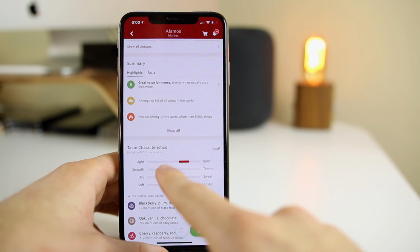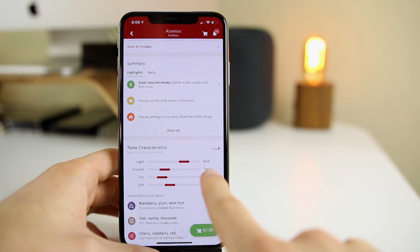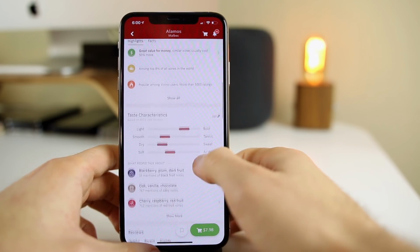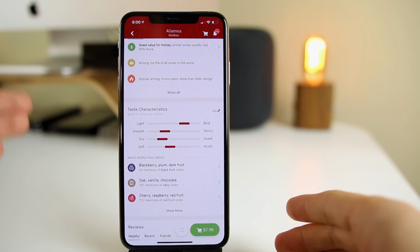And then my favorite part right here is the taste characteristics. So you can see if it's more on the bold side, if it's more on the dry side, the acidic, the tannic, and the smooth. You can see all of these right here, which is really handy when you want to research and pick the right wine at a place like Publix or wherever you pick up your wine, Costco, wherever it is.